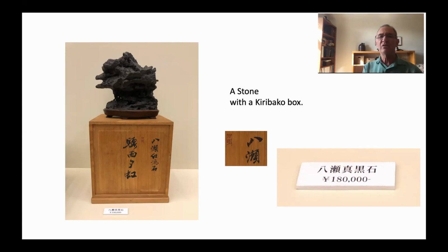So now I've got enough information. I know that this is a Yazi stone. So this actually came from the Kyoto area.